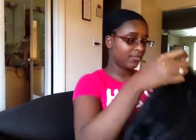Now this wig is tight, okay? This wig is tight. I have a big head. I just want to put it on for comparison so you can see. Now if you look at some other YouTubers, they can get their wigs on 1, 2, 3 snap. Me? Not with this head. I don't even think I have the part on right. Oh gosh. Okay.